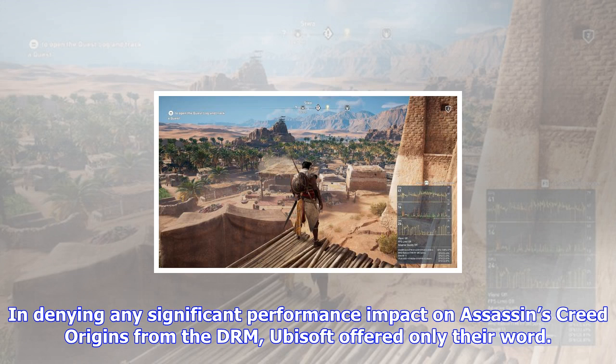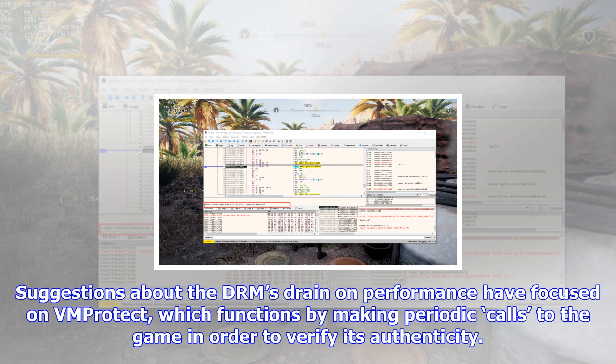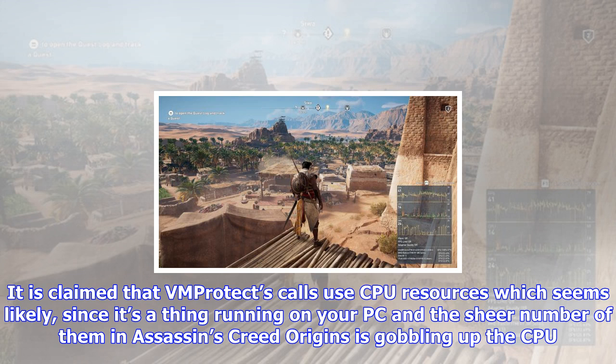In these cases, your opinion on where the burden of proof must fall will probably vary. In denying any significant performance impact on Assassin's Creed Origins from the DRM, Ubisoft offered only their word. Since they're unlikely to shift from that stance, the onus at this point is going to be on external sources to prove their denial as false.